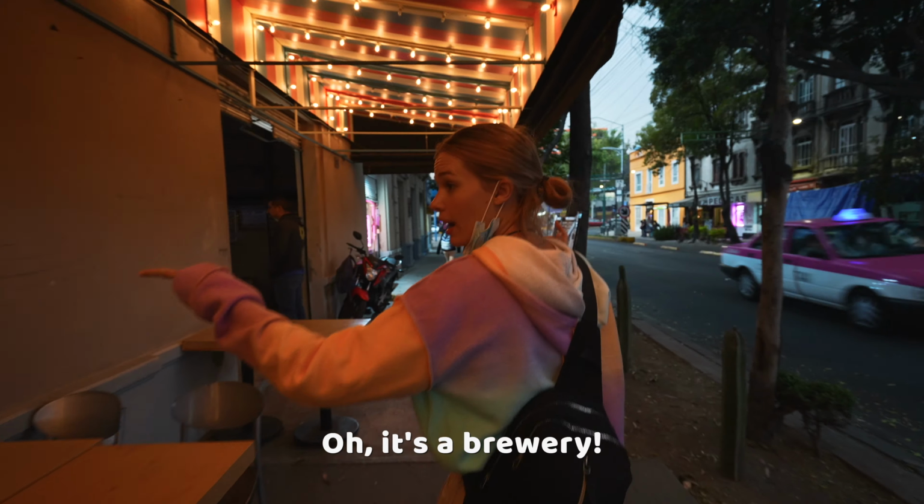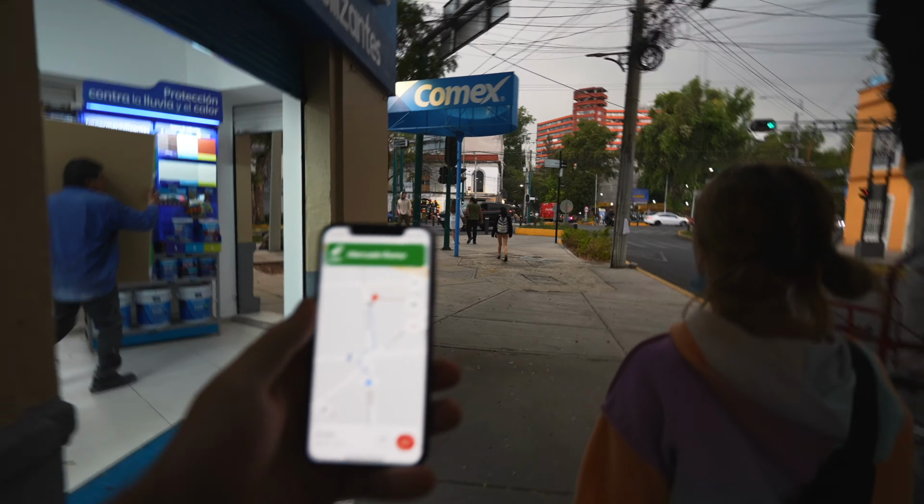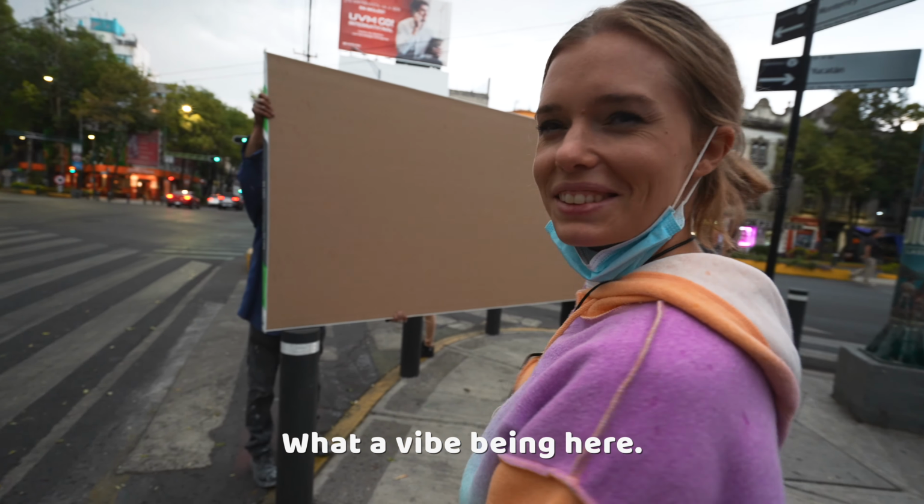Oh, brewery. 200 more meters on the right. What a vibe being here.